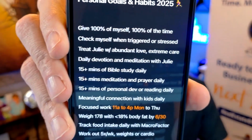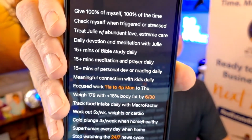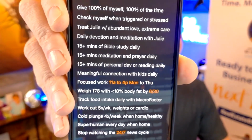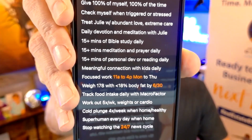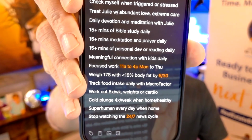And I read these every morning, right? I want to give 100% of myself 100% of the time. I want to check myself when I'm triggered. I want to treat my wife with abundant love and extreme care. I want to do a daily devotion and meditation with my wife. I want to read the Bible for 15 minutes. I want to meditate and pray. I want to do some sort of personal development. I want to have meaningful connection with my kids.